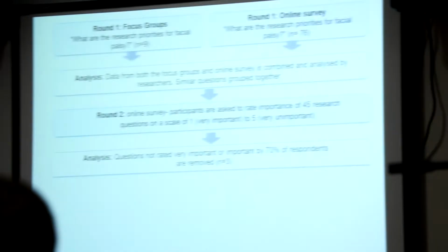In round 2, we did an online survey to all those that had registered to take part in round 1, and we asked them to rate all of the research priorities on a scale of 1, very important, to 5, very unimportant. Then we statistically analysed this data, and questions that were not rated very important or important by 70% of the respondents were removed, and we only had 3 that were actually removed from that round.